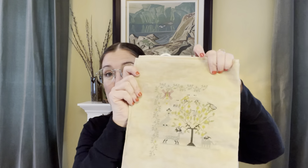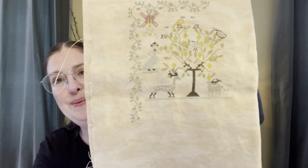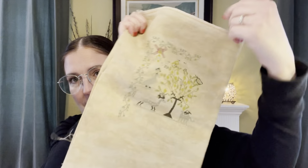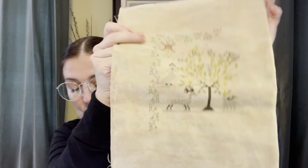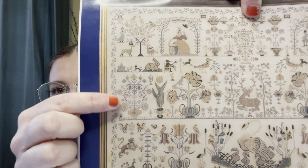This is a huge piece of fabric. I'm stitching this on 40 count, Vintage Country Mocha by Zweigart. But this is where I've gotten so far. I'm making my way down. I'm gonna do some more on this right away. I want to get some more of the border done and move on to these flowers, this vase. It's gonna be so pretty.